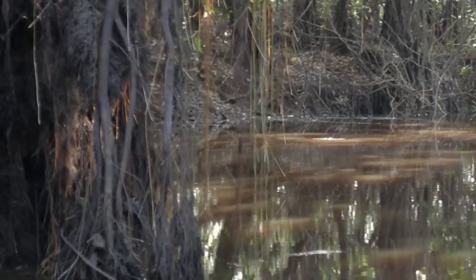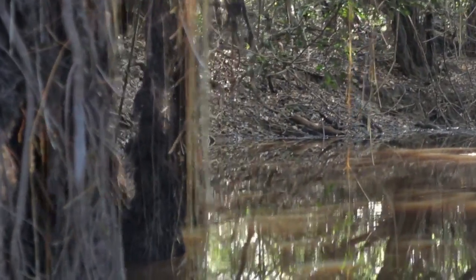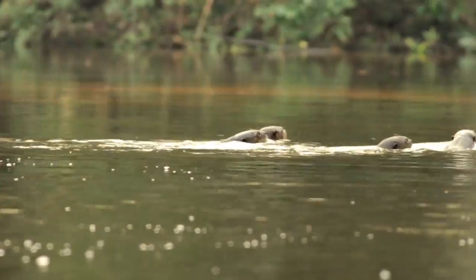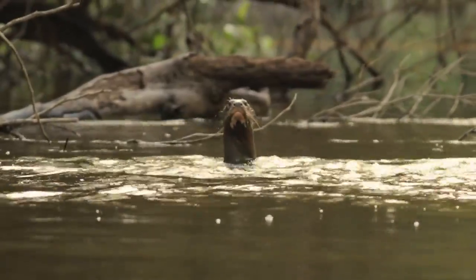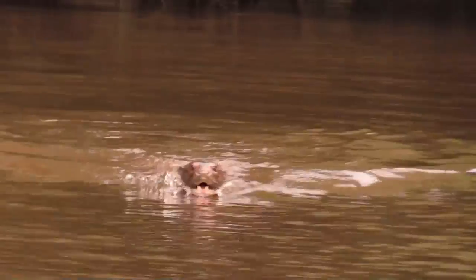Following the river, you sometimes have an unexpected encounter with a special inhabitant of the rainforest. A group of noisy giant otters. The giant otter is a social day animal. Shortly after sunrise, they leave their den, and go back in just before sunset to sleep.